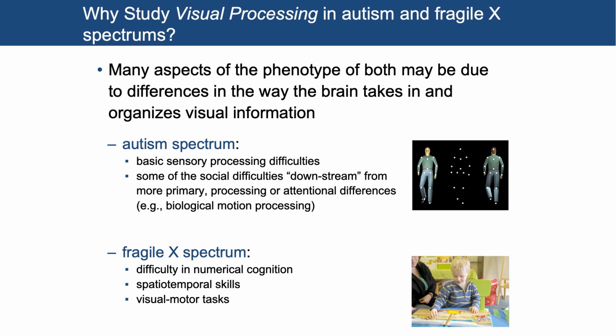In autism spectrum, you see basic sensory processing differences, and some of the social differences may be, in fact, and this is sort of the premise of a lot of the work that I'm going to present, downstream from more primary processing or attentional differences in those individuals. For example, biological motion processing. So that's the figure that you see depicted up here. Oftentimes we look at biological motion processing through what are called point light walkers. So in the olden days, you actually put lights on the joints of people with black suits on, and then you took pictures of them in a dark room. Now you can do it all via the computer.